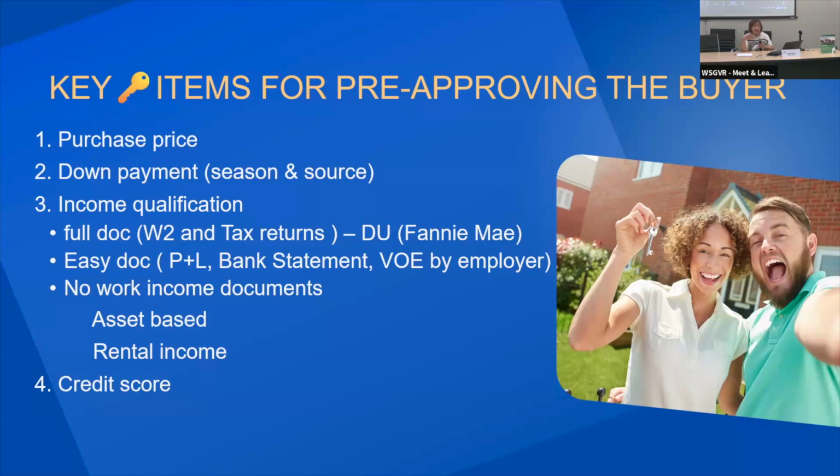But the Easy Qualify has a lot of these asset-based programs. You just have money and then they'll get the loan for you. The last one for no work-related income is rental income. You might have heard of the term DSCR. Anybody heard of that term sometime? Okay, she heard it. It's a program that's strictly based on the investment rental income. It's a very good program.